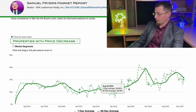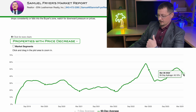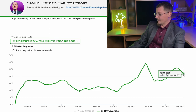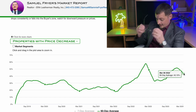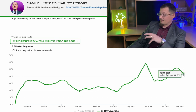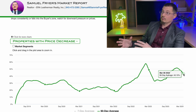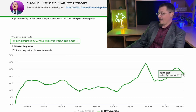And let's look at properties with price decreases. So these are properties that get listed that have to reduce their price. And many of you out there have experienced that over the recent 6 or 7 months. And the number right now is at 43%. Now that number is down a little bit from where we were last year, not much. Now the expected average for that number is supposed to be 30 to 35. So if the number is higher than 35, then it indicates that the market is moving over into the buyer's advantage. If the number is less than 30%, then that indicates that the market is heating up for sellers.